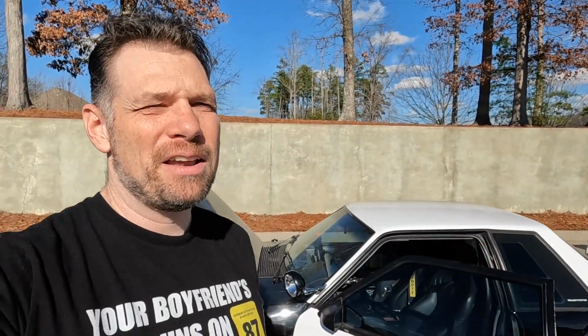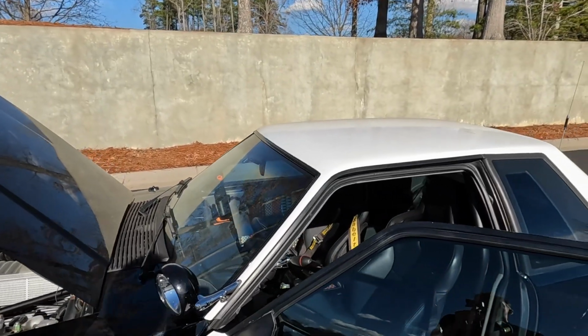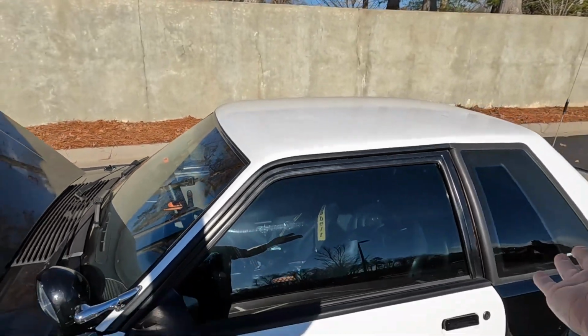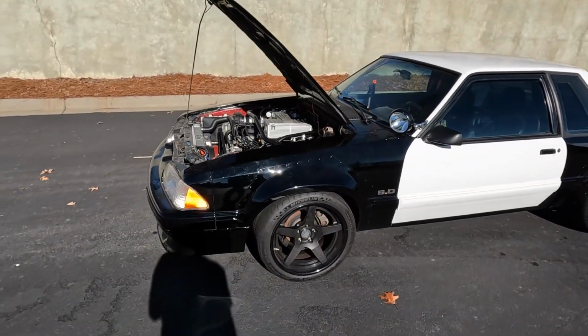I can't believe that I have this car. I wanted it for so long. Literally one of the reasons why I started YouTube. As you saw at the beginning, I bid on it each time it went up, and this last time, I actually got it, right? It's actually mine. This is my FoxBody, and you're just gonna see a ton of it here on the channel.